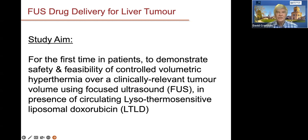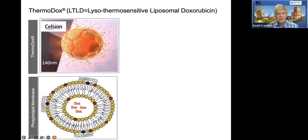So it wasn't ablation as such, it was looking at hyperthermia, just raising the temperature in a tumor, a secondary tumor in the liver to 42 degrees centigrade, and then using targeted drug delivery. So what we had was ThermoDox. That is liposomes, which are a little bit like butter. They are stable at 37 degrees centigrade, but then break open at 42 degrees centigrade. And into them is put a cytotoxic drug, doxorubicin.